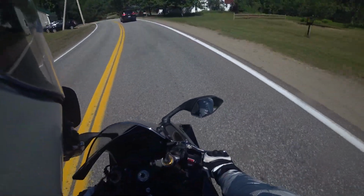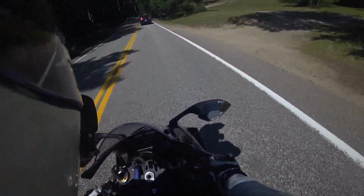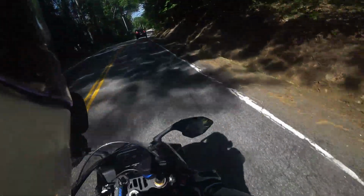Bike seems to be geared very well. I'm in second gear, and second gear on my Aprilia, and keep in mind that on my Aprilia I've changed the gearing.